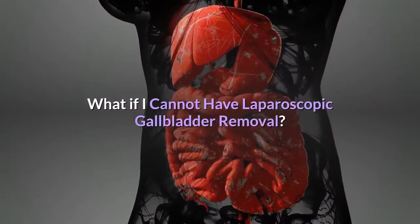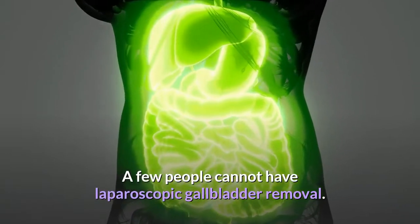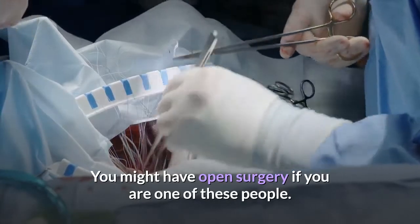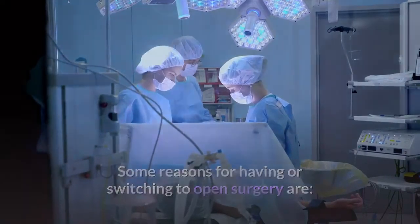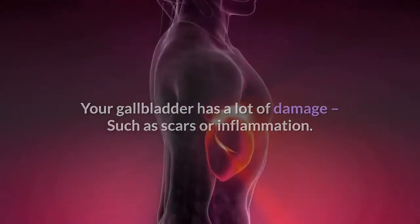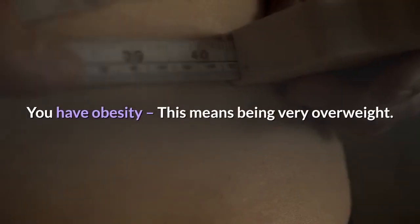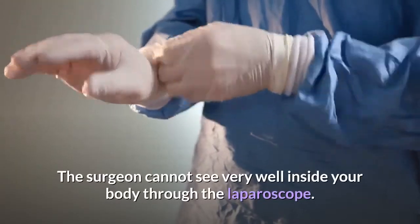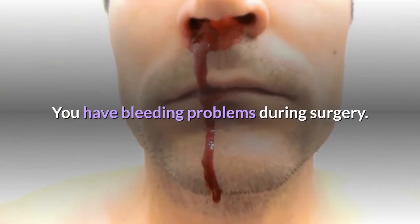What if I cannot have laparoscopic gallbladder removal? A few people cannot have laparoscopic gallbladder removal. You might have open surgery if you are one of these people. Some reasons for having or switching to open surgery are: your gallbladder has a lot of damage, such as scars or inflammation. You have scar tissue in your abdomen from earlier surgery. You have obesity, this means being very overweight. The surgeon cannot see very well inside your body through the laparoscope. You have bleeding problems during surgery.